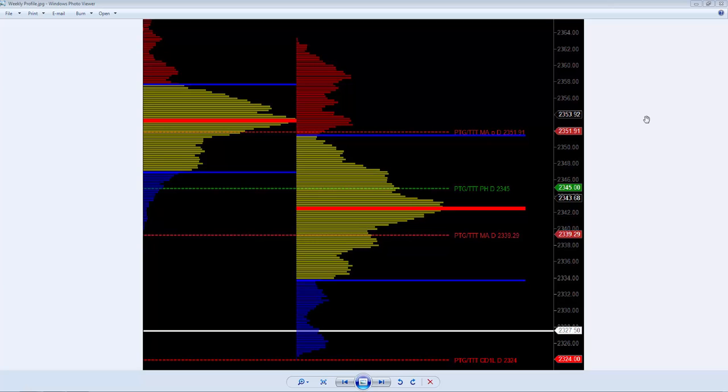Okay, the next chart I want to take a look at is the weekly profile, the past two weeks. So I've combined the profile here into two single profiles, but each represents a week, and the important areas that I want to focus on, as always, are the point of control, which is the fat red line, as well as the upper and lower value areas. So again, this past week, you can see we got a shift in the entire value area down. That's the gold area.